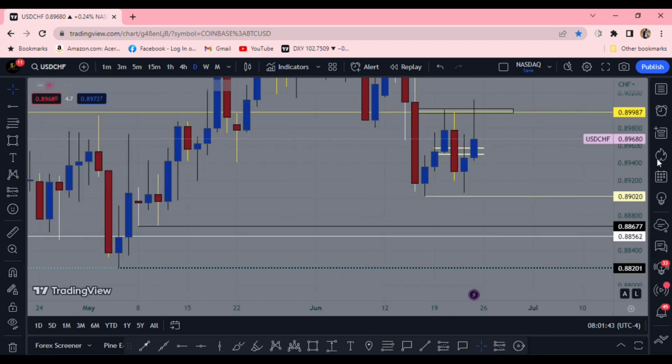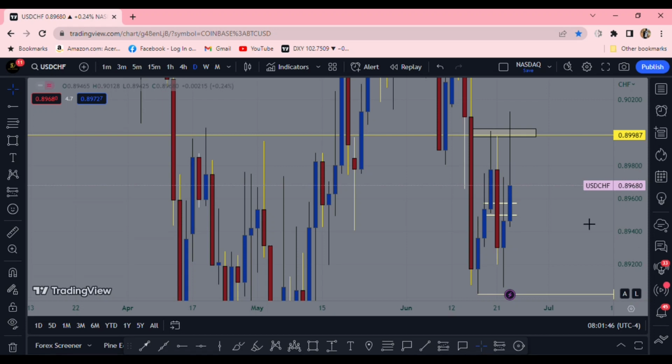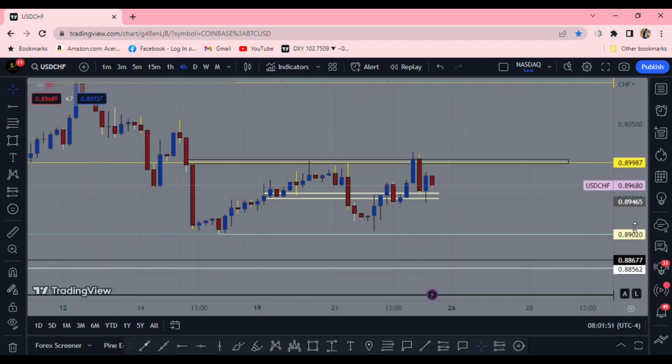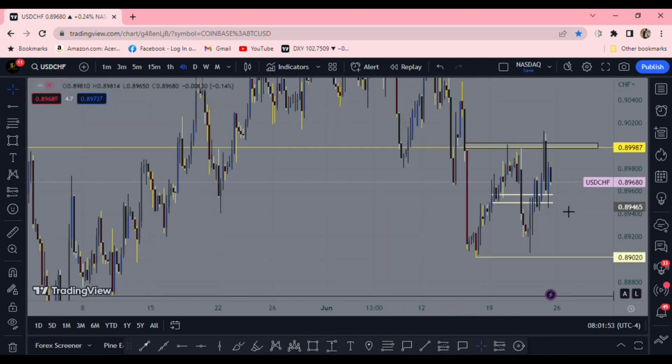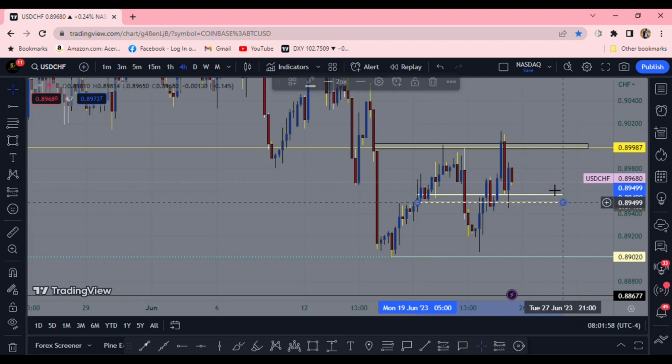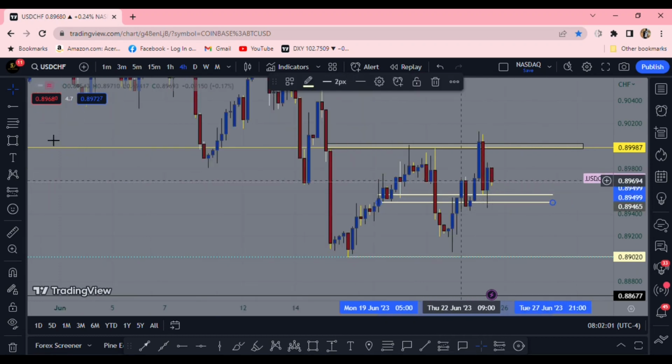But this is also like a form of mitigation block. And we do have a gap here, guys.